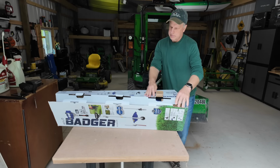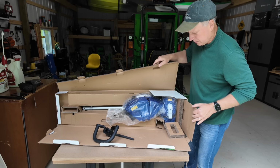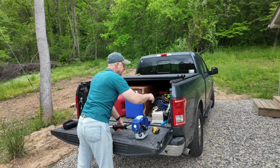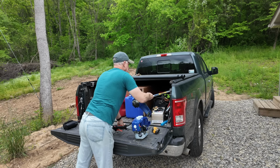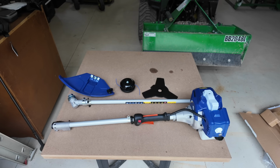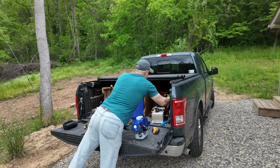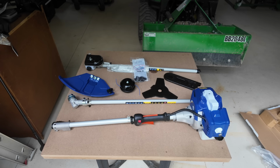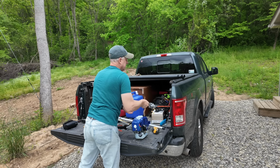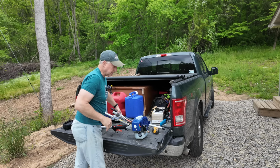I'm going to be testing out this multi-gas tool, basically. I tested it out a little bit at home. It's made by Badger. And I thought that this would be a good thing to bring down here and keep down here. It's got a weed whacker because we're going to be doing a lot more weed whacking with the way the hillsides are here. It's also got a pole saw attachment. And then some hedge trimmers.